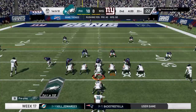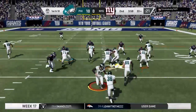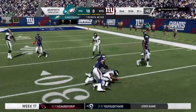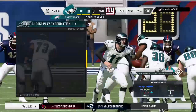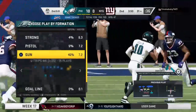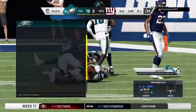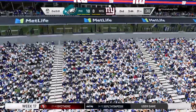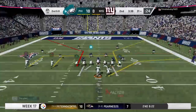Here's 1st and 10 just outside the 30. Now a handoff here to his running back. They had the huge play last time. Here it is a much smaller gain of 2. Well, he was looking for some running room, and there wasn't a whole lot of it there on that play. I think he was lucky to get a couple of yards out of it, because those defenders were rallying to the football pretty quickly.